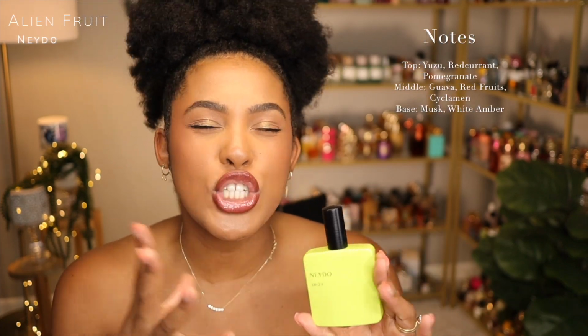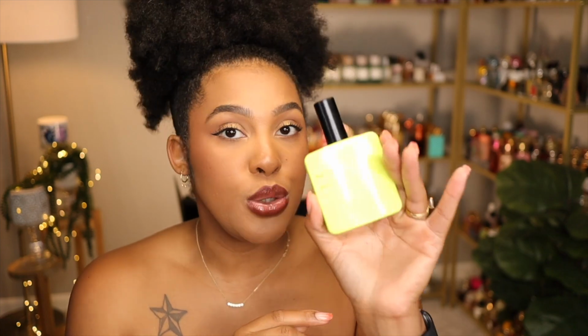You also get some white amber and some musk, and to me, I believe there's white musk in here. The amber in here isn't too deep and dark and resinous. It kind of comes off quite vanillic in my opinion on my skin, but y'all, it is fantastic and it performs beautifully on the skin. I've worn this to the gym, to run errands, casually, and it fits every occasion. This one is just stunning. I'm a huge fan of this.